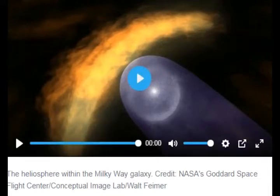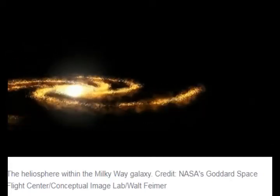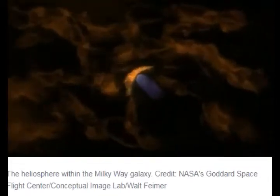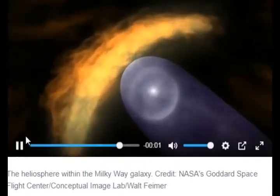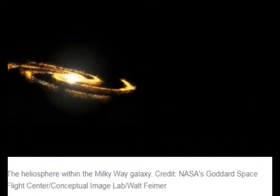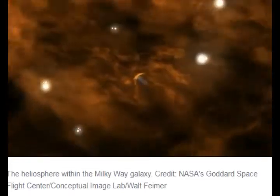By NASA's Goddard Space Flight Center, our corner of the universe, the solar system, is nestled inside our Milky Way galaxy, which is home to more than 100 billion stars. The solar system is encased in a bubble called the heliosphere, which separates us from the vast galaxy beyond and some of its harsh space radiation.